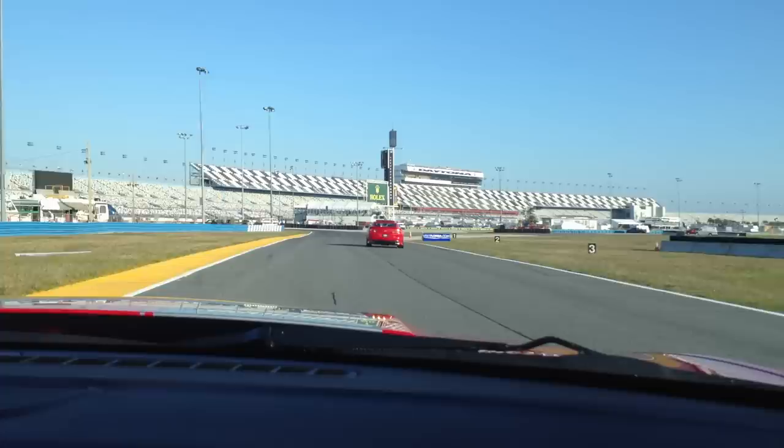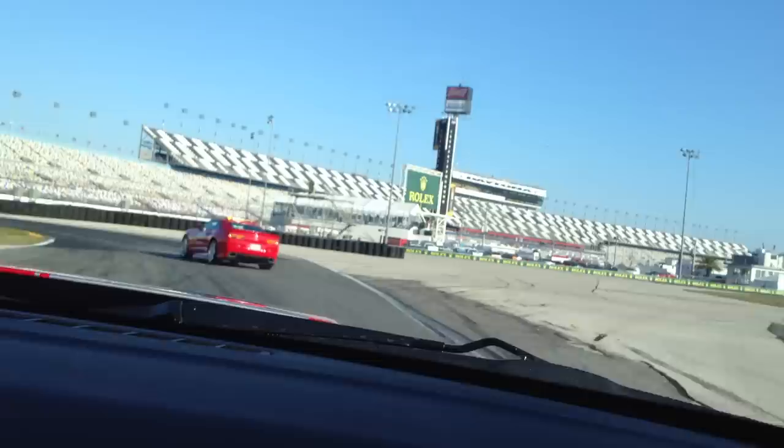This is like the second real nasty horseshoe here. And then we actually had a GT car break about the middle of the track because there's a big bump right there. Oh, yeah? So you have to kind of watch out. Kind of upsets the car. Yeah.